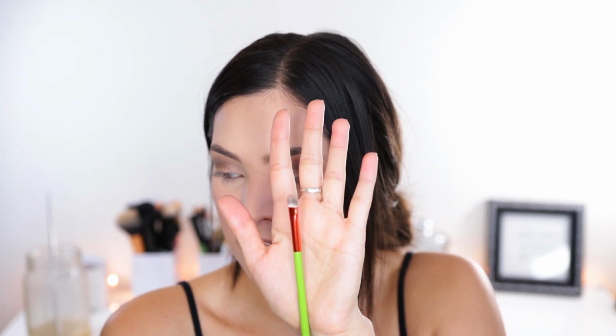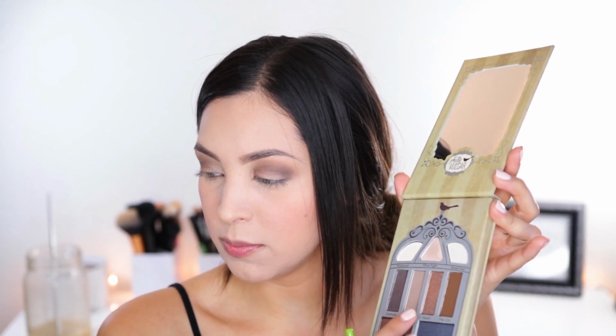Okay, so I totally wasn't recording, but I tried to use the flat shader brush from Alamar Cosmetics and dip it into Clutch right here, and I was not getting anything on my eyelid. It was very, very sheer. So I tried it with my fingertip, this shade, and that worked much, much better. So that is what's on my eyes right now.